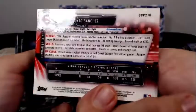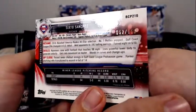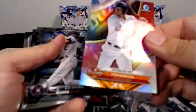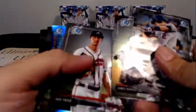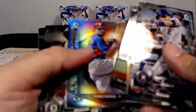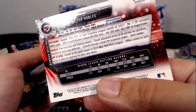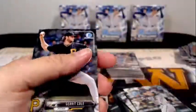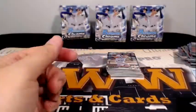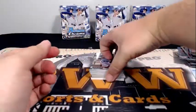Maybe. There you go, 150 for the Phils. Juan Moncada. Victor Robles, number to 499. Or Robles, I don't know. Either way, going to Washington. Let's just leave that there for now.